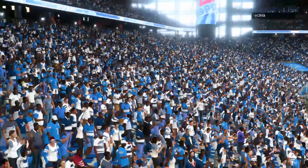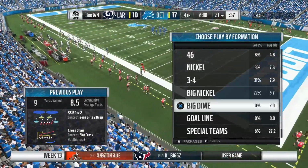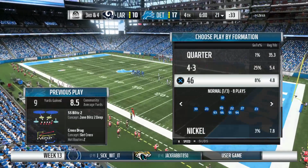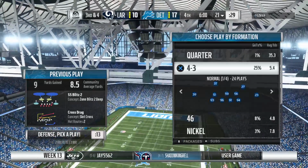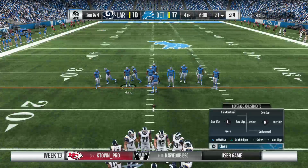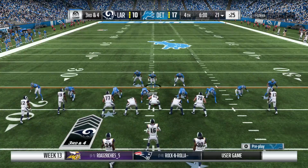Back now at Ford Field. It's the Rams trailing, but they do have the football as we start the 4th and final quarter. Rams on third down. Not good. 0 for 4 thus far. This is 3rd and 4.